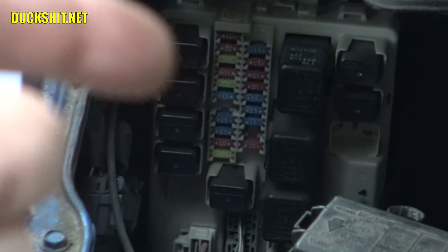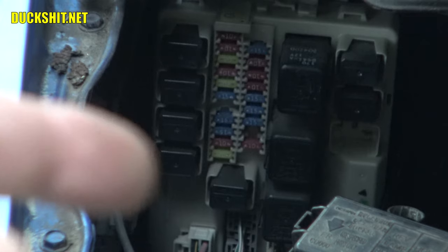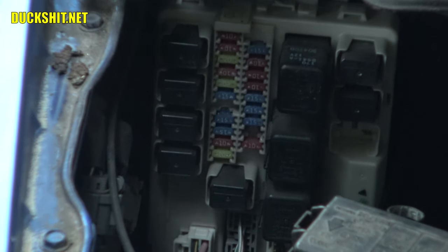So I pulled the relay out of the high beam one, which I think is the one on top, and plugged it in there. This is a street fix. You can do this roadside if you break down. And the car then started up and drove just fine. So we're going to experiment by pulling out the relay for the high beams just the same and plug it into the starter relay and see if this car kicks over.